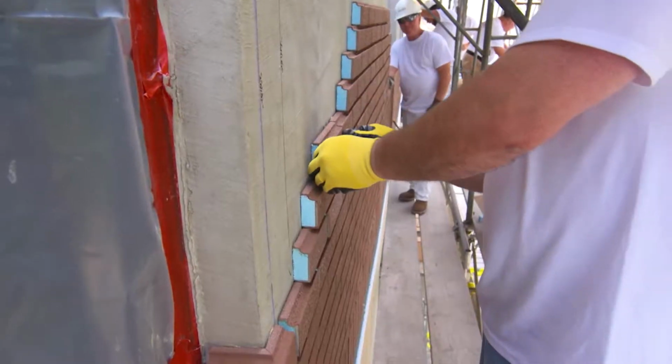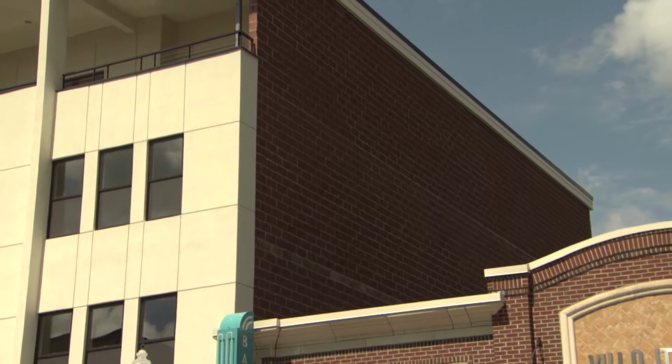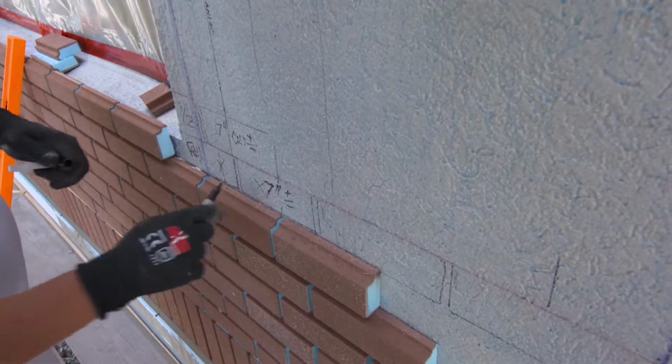This alignment guide is for speed. It creates its own horizontal joint, and it allows the brick to be stacked. That lip, that patented lip, is really an important feature of New Brick. And it really is what is going to make the installer see the beauty of New Brick, because he's going to install more brick in one day than he could ever install with a clay brick.